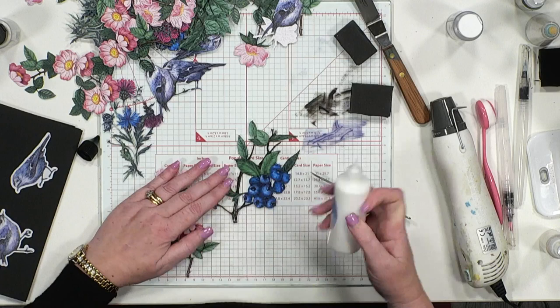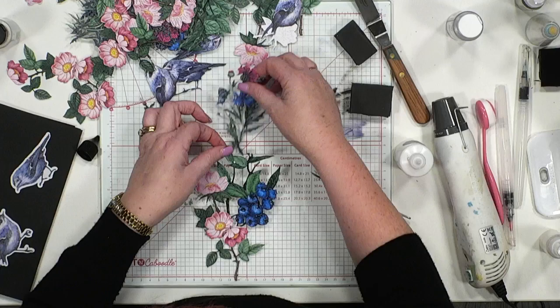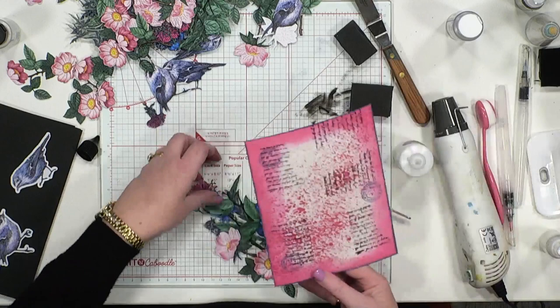So I'm going to pop that now behind there. Okay, so now I want my thistle. And I want my thistle to come kind of from behind here. Like that. So let's bring this in here and let's see how high we can go with this.